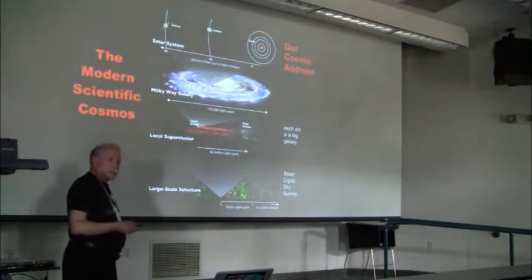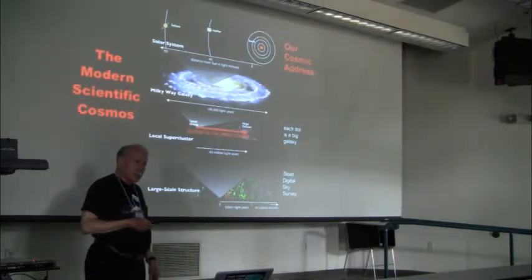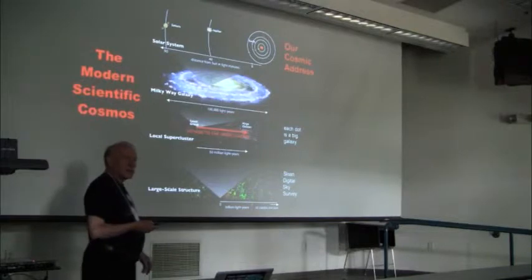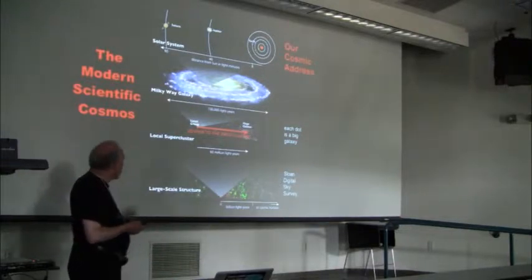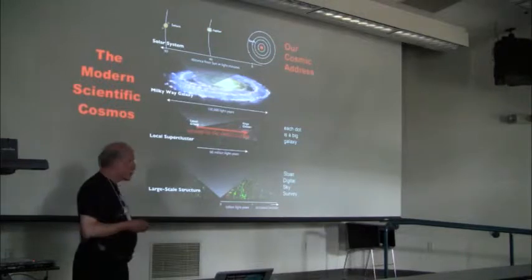So what I want to do to give you a sense of what galaxies look like and what the distribution of galaxies is like is visualize a trip starting nearby the Earth and the Milky Way, and then going across the Virgo cluster, taking a slightly circuitous route, going across the supercluster to the Virgo cluster.